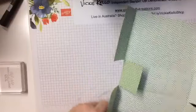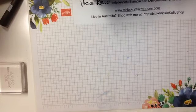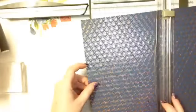So hopefully that is a good tip for you and how I work it out. I'm sure there is probably an easy way because I did make that look very difficult. So what we'll do now is get the pretty paper.